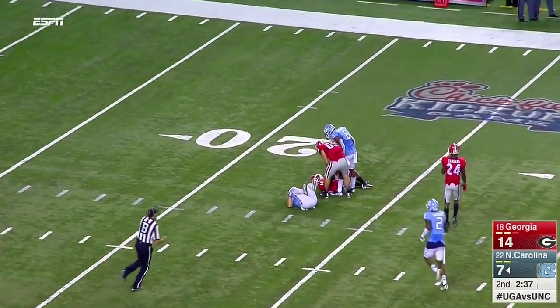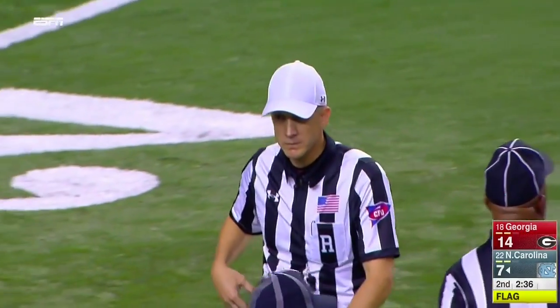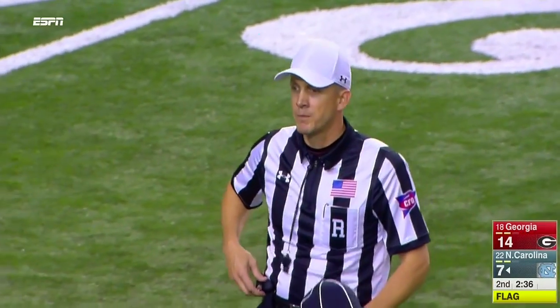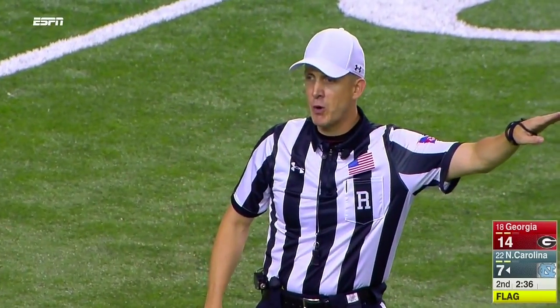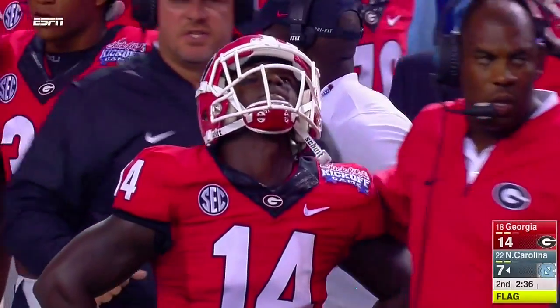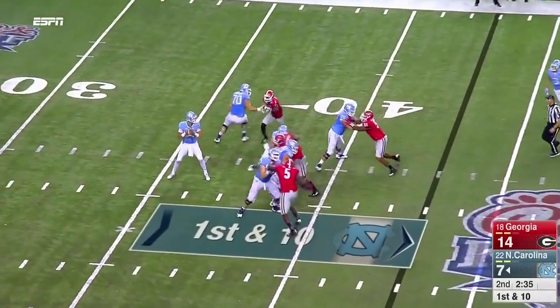He absolutely called for a fair catch. So that is a mistake. Because of the contact previously. That was a block in the back. Personal foul, unnecessary roughness. Kicking team number 24. 15-yard penalty. Back to start the third quarter, and they begin the third quarter with the ball.